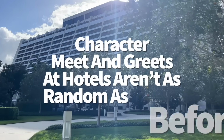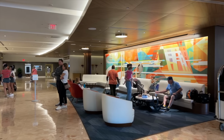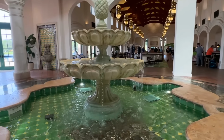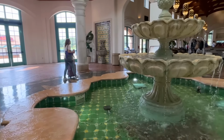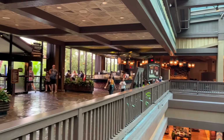Now, this is a brand spanking new tip. This one just started happening like this week. In our past Disney World hotel videos, we've mentioned that one of the fun bonuses of visiting a Disney World resort, either as a guest or someone that's just poking their head in for the afternoon, is that Disney characters can often pop up in or near a resort lobby on a whim.